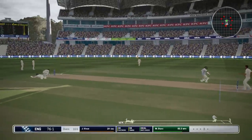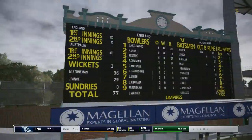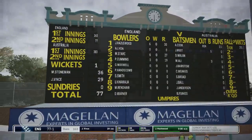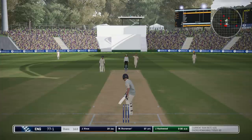This is going to be tight. Oof, managed to make it. Phew. So 16 overs gone, it's 77 for 1. Still no sign of Nathan Lyon, which I'm pretty happy about, to be honest with you.